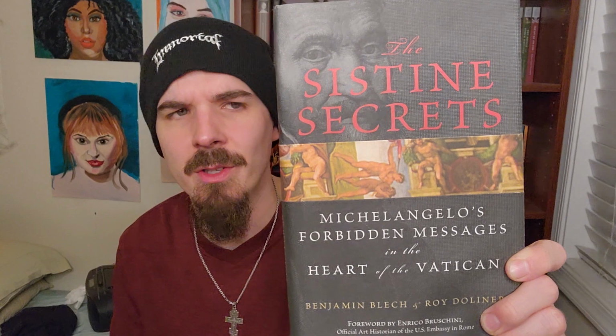Up next, we have this really cool book called The Sistine Secrets: Michelangelo's Forbidden Messages in the Heart of the Vatican. So this is sort of like an esoteric exploration of the big cycle on the ceiling of the Sistine Chapel, which I've reviewed in a lot of my art history courses.